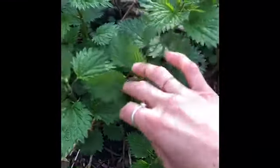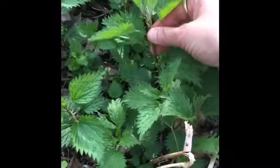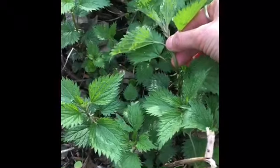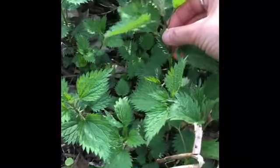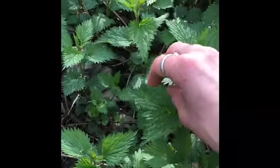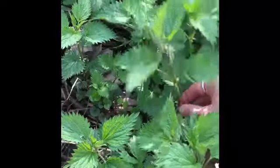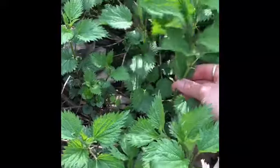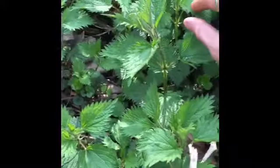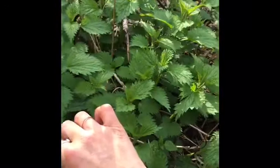So stinging nettle, Urtica dioica. Beware, it does have those little stinging hairs. They're actually trichomes, little hollow needles filled with organic acids and histamine and other compounds which create that stinging sensation. If you are a beginner, it is a good thing to wear gloves. I'm kind of used to the stings. I kind of like them a little bit. And I've harvested so much, they just don't really bother me that much anymore.